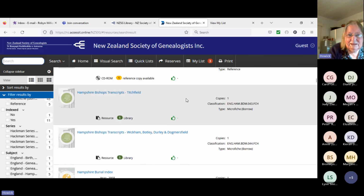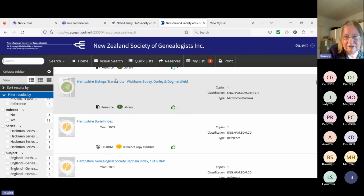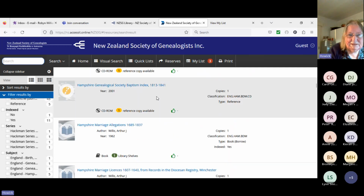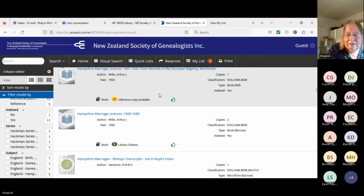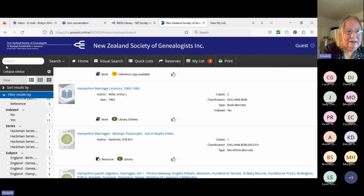And some of them are CDs, some of them are microfiche. And here's one with some transcripts. That's on microfiche as well. Burial index, the baptism index, a lot of them are CDs. Marriage allegations, that was in a book. And so there are lots of things that you can do. Now you might wonder how to find those. So I suggest that in the first place, what you've got to do is look for Hampshire. So you just do an ordinary search.